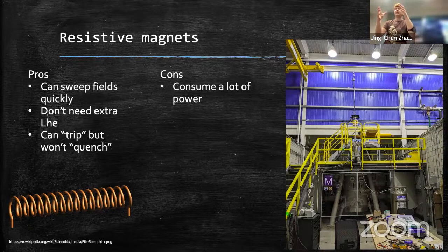the magnet itself has to be below a certain temperature for it to be superconducting, right? Because it's made out of superconducting wire. If for some reason that temperature goes above, the metal is no longer superconducting and your whole magnet basically shuts down and you have to recool the whole system, which is much more difficult than just recooling the sample chamber.